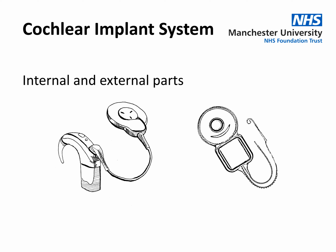The cochlear implant consists of two parts. The internal part, pictured on the right, is surgically implanted. The external part, on the left, is provided when the cochlear implant is switched on. These two parts communicate with each other via radio frequency through the skin.